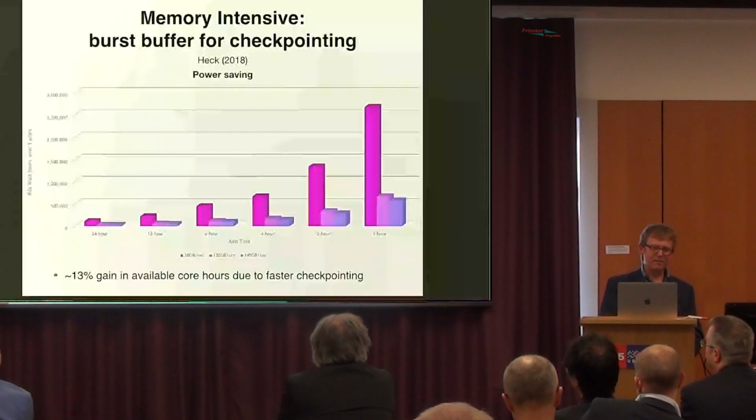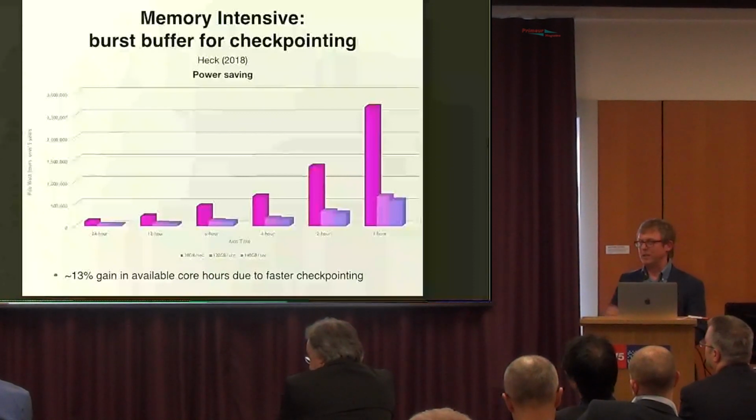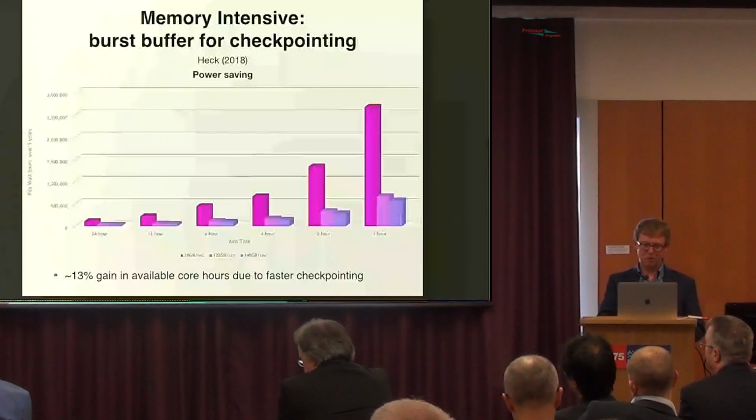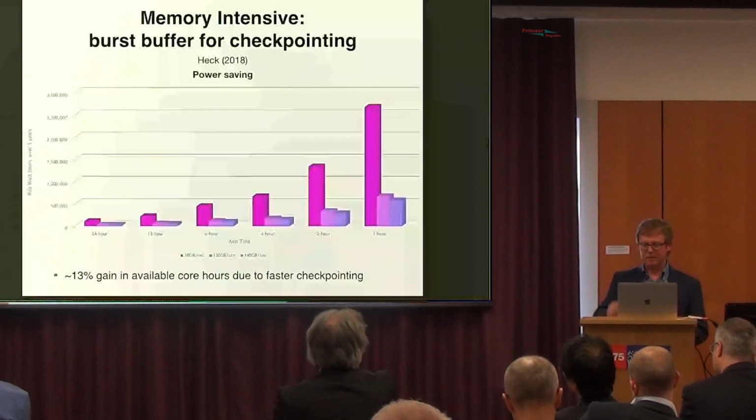But in terms of the science delivery, it means that you can have more robust simulations. And so as we go forward to larger systems where there's going to be more failures, you want to be able to do checkpoints in minutes rather than in hours. So it used to take about 5 hours to do the checkpointing. Now it takes under 10 minutes.